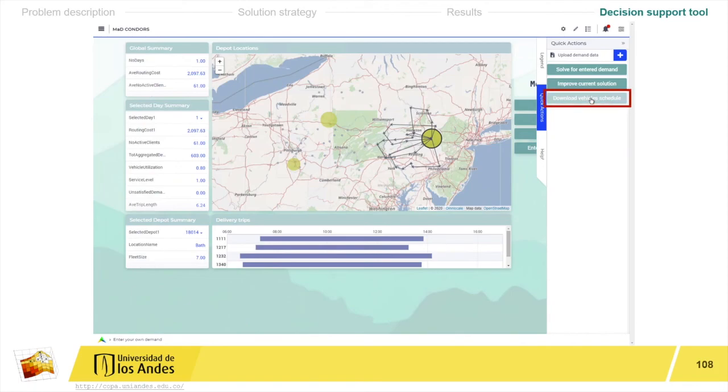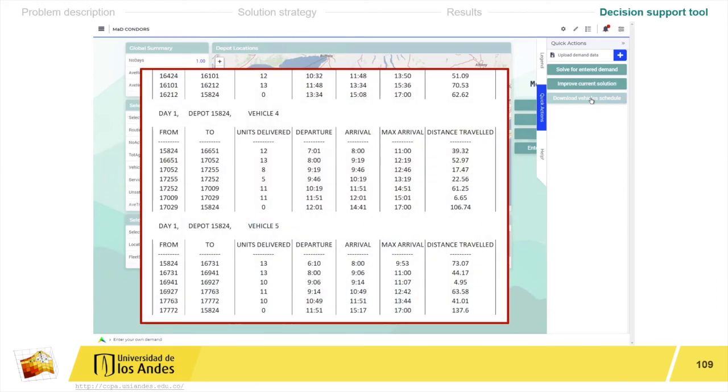Finally, the user can download the report of the schedule for each vehicle as a timetable. It contains a detail of the number of units to deliver, the departure time, the expected time for delivery, and the maximum arrival time to each location, so the route is still feasible in the time windows. This provides a good tool to drivers and managers to adjust plans on the go.